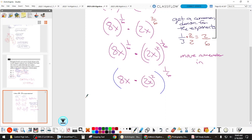So what did we just do? What did that accomplish, do you think? Okay, so yeah, it took it off the 8x. Do you see how that's going to allow us to multiply this stuff now? Finally, we haven't multiplied anything, and finally we're going to be able to multiply it, because they're both under the umbrella of 1/6. Before, we couldn't do that. So create a big group and bring bases in. So we brought our bases in there.